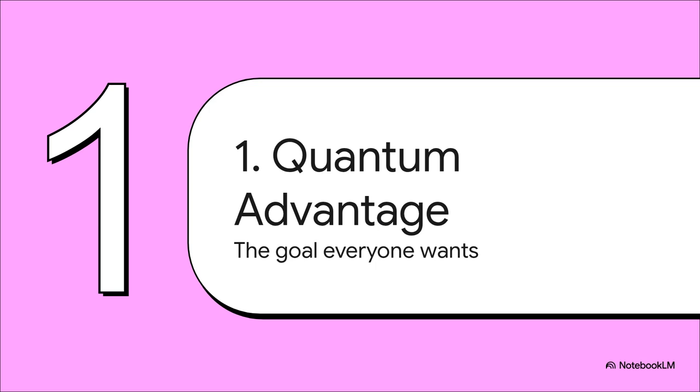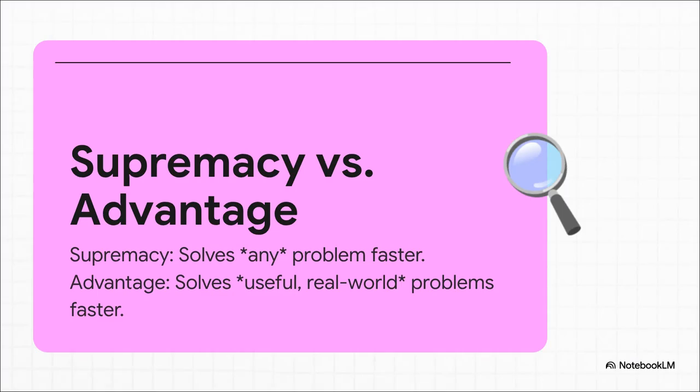So you've got all this incredible power. What's the point? What's the end game here? Well, the entire industry is in a flat-out race to achieve one thing, something called quantum advantage. Now, you've probably heard the term quantum supremacy thrown around. And yeah, Google technically hit that milestone back in 2019.